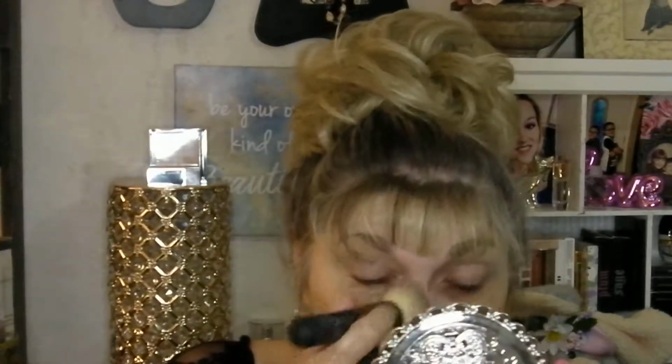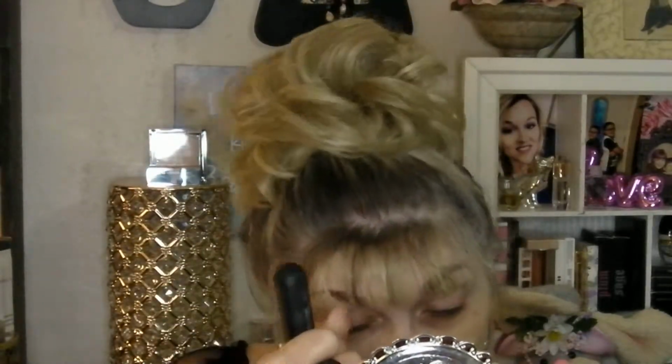Use my face wipe to wipe off my hands. And my brush is dirty. Let me see if I can get it to work, and then I'll just blend it in with a beauty blender or a makeup sponge. But I like my IT Cosmetics brush, the flat top brush. I really do like this brush. This brush sells for $48. And I really do like this brush.